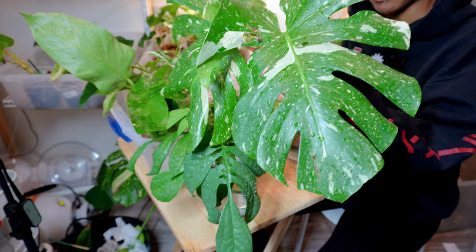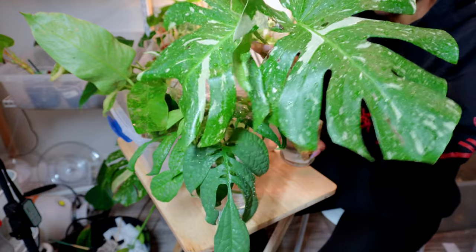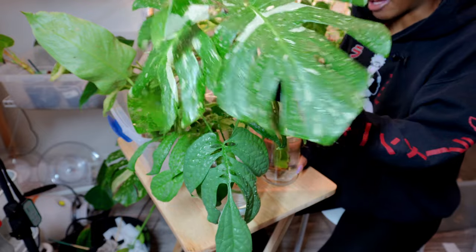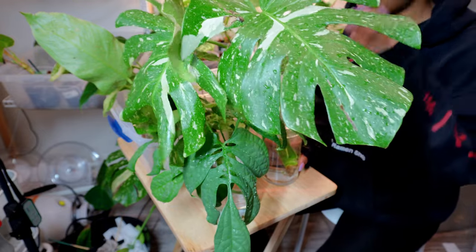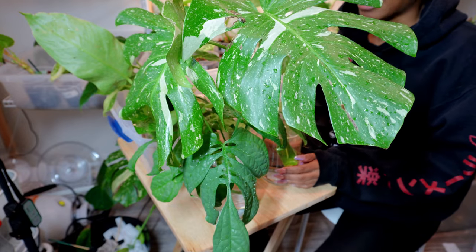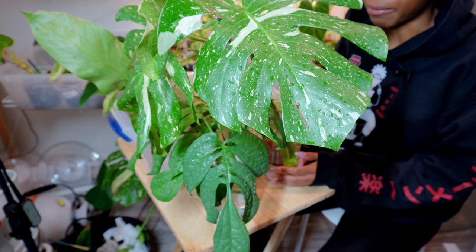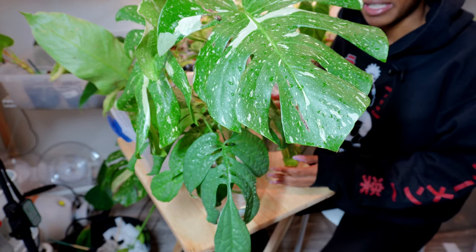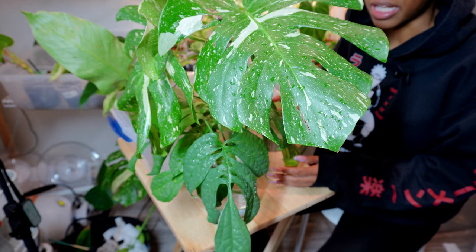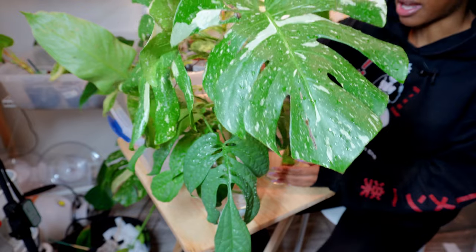So right now propping, we have this other Thai constellation here. This one is a two-leafer. I will say I am getting very frustrated with the bigger Thais like this. I have a few that were also rooting in water that were ready to be moved into potting mix, into a perlite moss mix. These plants are just so finicky, you guys, that they will take a turn for the worse, and I'm getting really tired of it. This plant in particular had a bunch of roots last month.